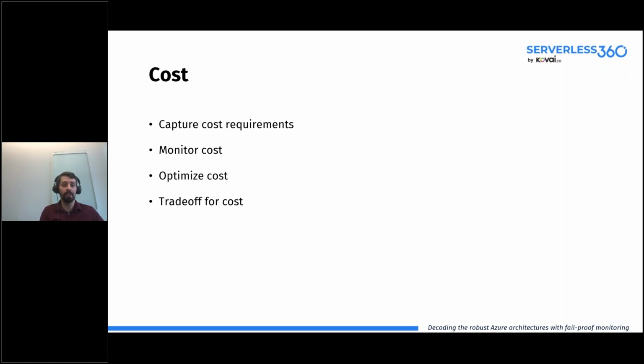Maybe some of the complex data transformation within Data Factory could be done with an Azure Function to reduce cost. And then we got the last one, the trade-off for cost. As you design the workload, look at the different trade-offs between cost optimization and the aspects of the design, like security, scalability, resilience, and operability. So how can we look at these different areas and see where we could potentially do some cost reductions?